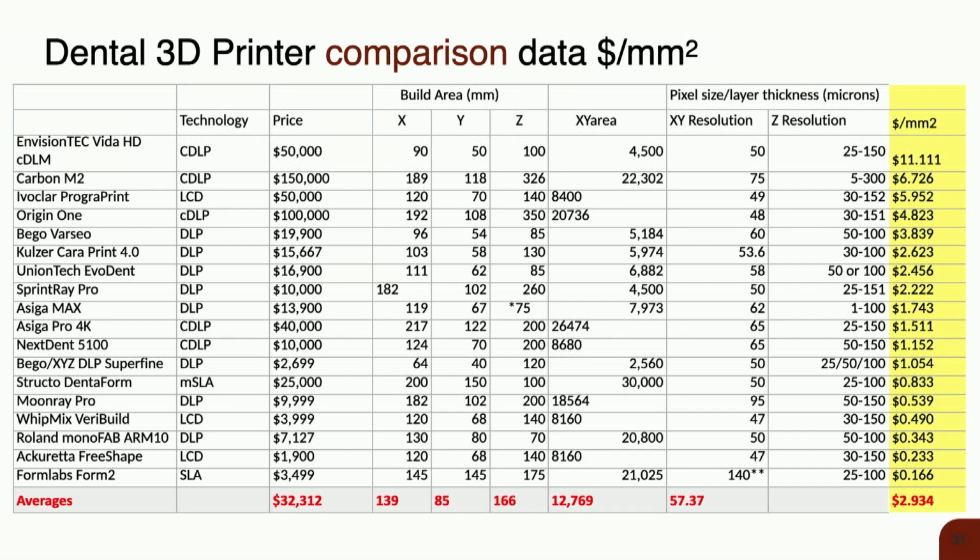So very much like that, you look at these printers and you look at what the cost of the printer is per square millimeter of build platform, right? So then what you do is you look at that and you go, okay, well, this is how much it costs per square millimeter of build platform. And that gives you not the only indicator that you should be using, but it gives you a better idea of, okay, well, am I getting a good value for this? And then you can look at all the other technologies, right? Is it open? How fast is it, right?